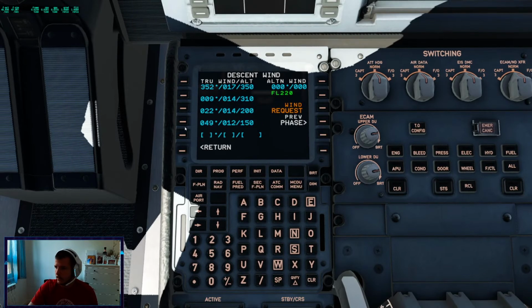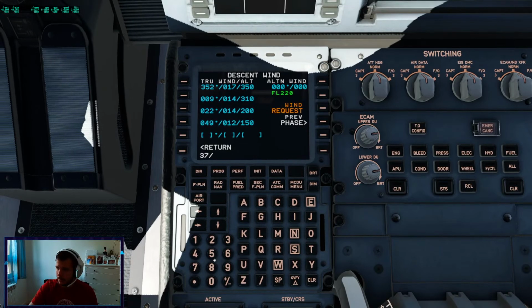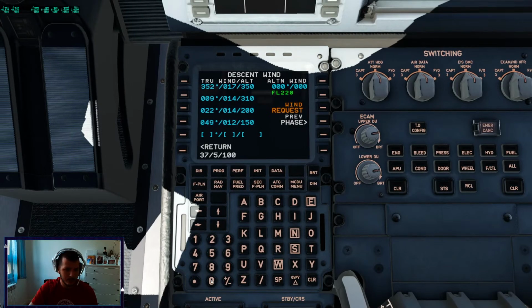Frankfurt traffic. And the last one, 37 degrees, 1504. 5 Right knots, not heading so strong. 180, intercept ILS. 100.